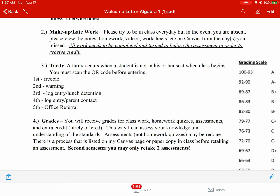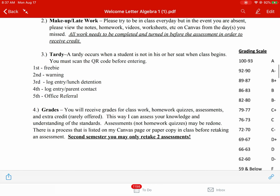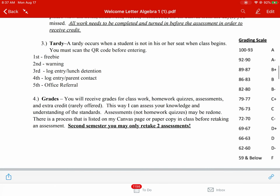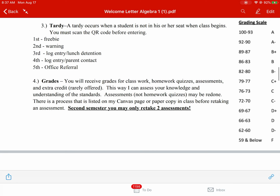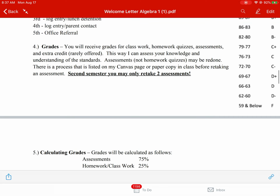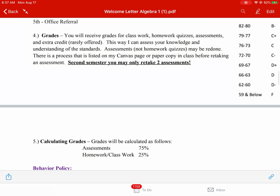Tardies, again, we aren't really counting those, so that's not really going to have to come into play unless it's excessive. The grading scale is there on the right-hand side. It says it always has been here at Noblesville as well as in the high school. Students will receive 75% of their grade from assessments and 25% from classwork, which are like our homework, quizzes, and things that they would be doing on their virtual days.